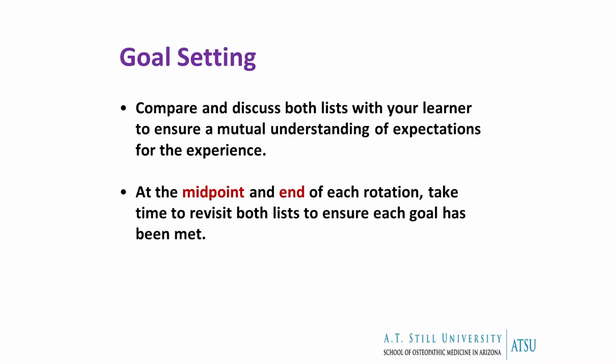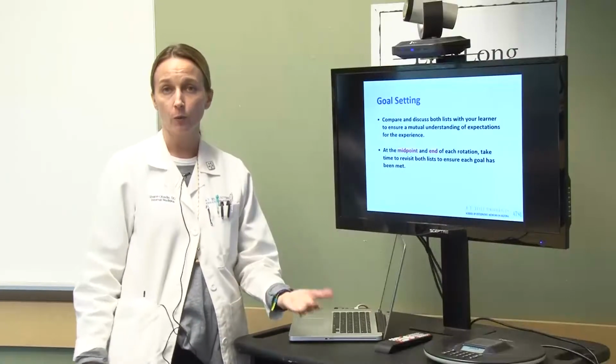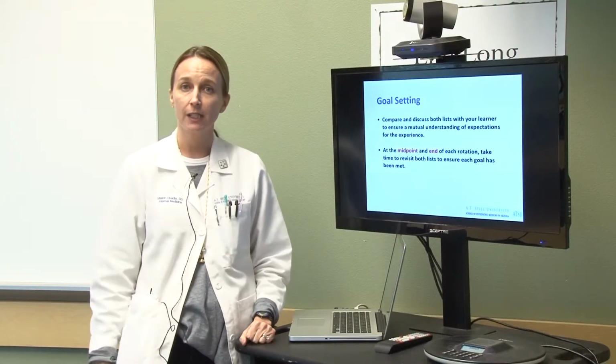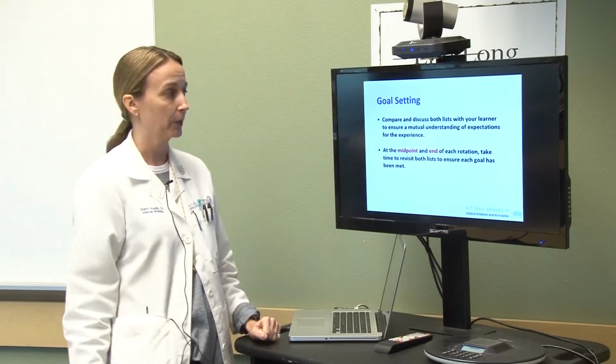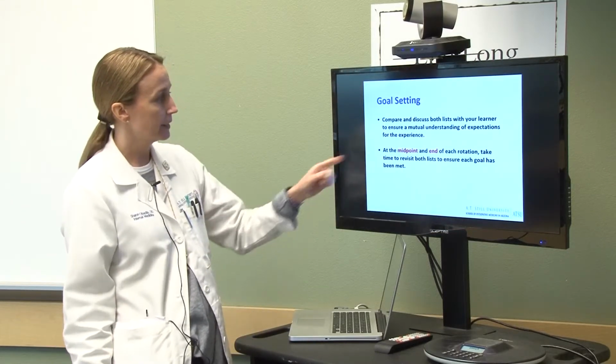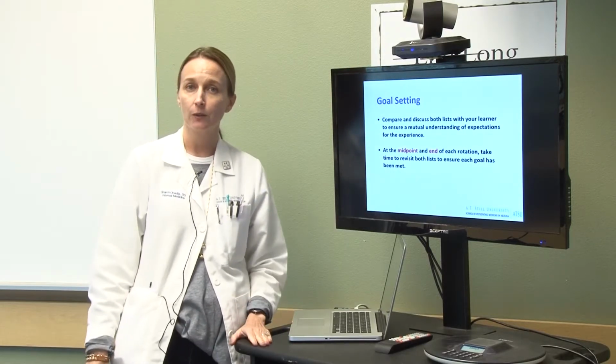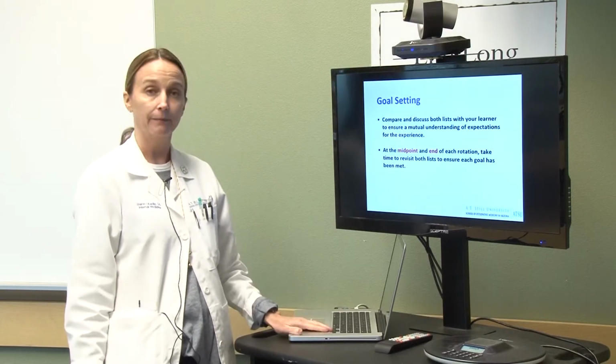If you and your student both have a list of expectations, you could take a moment and write down your list of what you expect the student to gain from this month, or you look at the objectives that were given to you by the school together, and you look at what the student would like to gain from the month as well. Compare both lists and see how you can ensure success for both outcomes. And as I said, at the midpoint and end of the rotation, take time to look at those goals and see if they've been met.